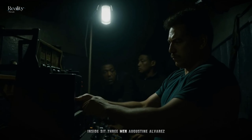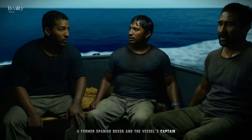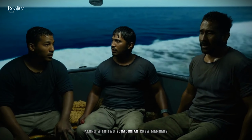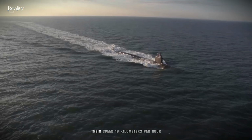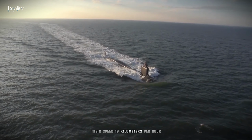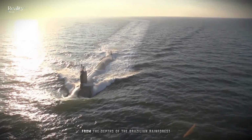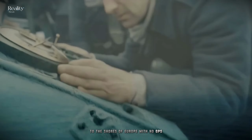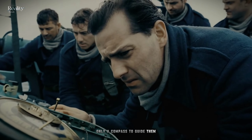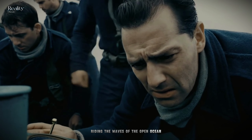Inside sit 3 men: Agustin Alvarez, a former Spanish boxer and the vessel's captain, along with 2 Ecuadorian crew members. Their mission? To cross the Atlantic. Their speed? 19 kilometers per hour. Their route? A 6,000-kilometer journey from the depths of the Brazilian rainforest to the shores of Europe. With no GPS, only a compass to guide them, they will spend 2 weeks in isolation, riding the waves of the open ocean.